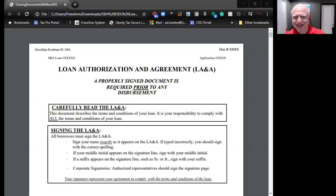All right. So once you get that email, you'll update, and you'll accept the amounts. And then in a few days, they will send you something that looks like this. Let's share this with you. This is the promissory note. Check it out.